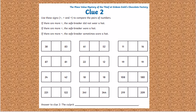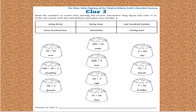So, pause the video, solve these problems, look and see what you have the most of, and write the answer on the bottom. The culprit, blank. Did not wear a hat, wore a hat, or sometimes wore a hat. When you're ready, start your video again and move on to the next clue.